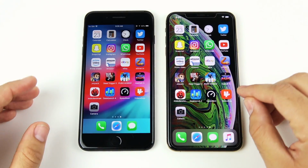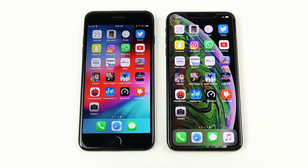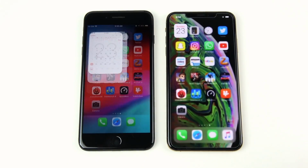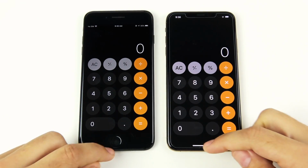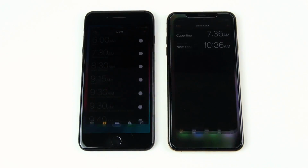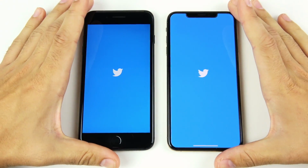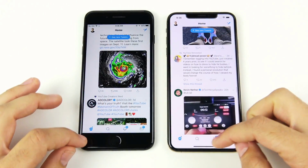Now, I did add Asphalt Legends to this gaming row so we can get one more graphically intensive game in here. Let's begin with calendar. 3, 2, 1. And you could see very similar performance there. Now, this swipe mechanism to go back home does feel a little faster than Touch ID, but coming home is about the same. iOS 12 has really brought new life to these older devices. You can see calculator about the same. What about Twitter? And Twitter does load first for the iPhone 7 Plus, then the XS Max.